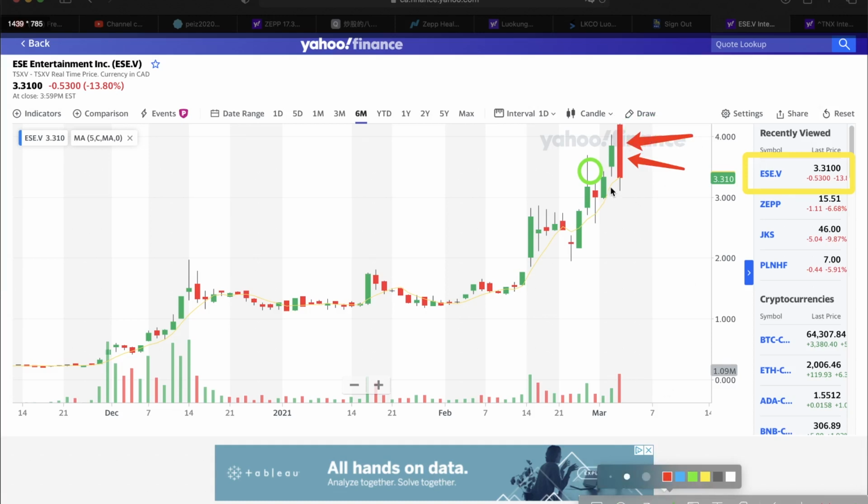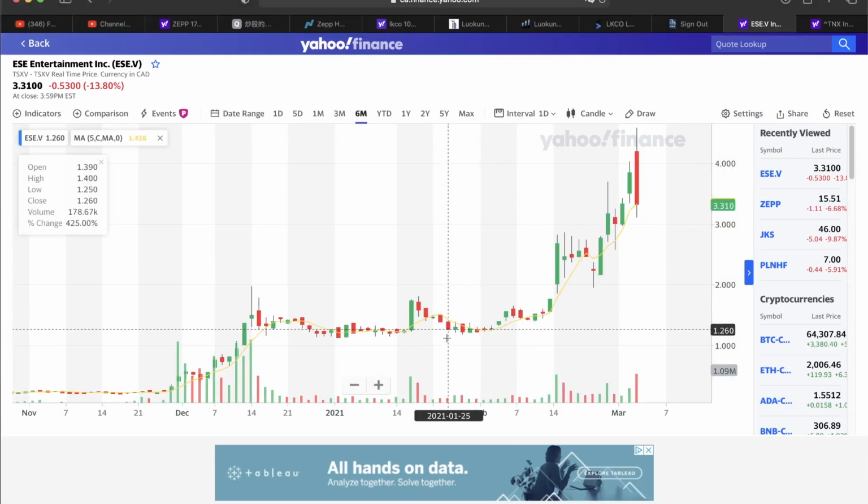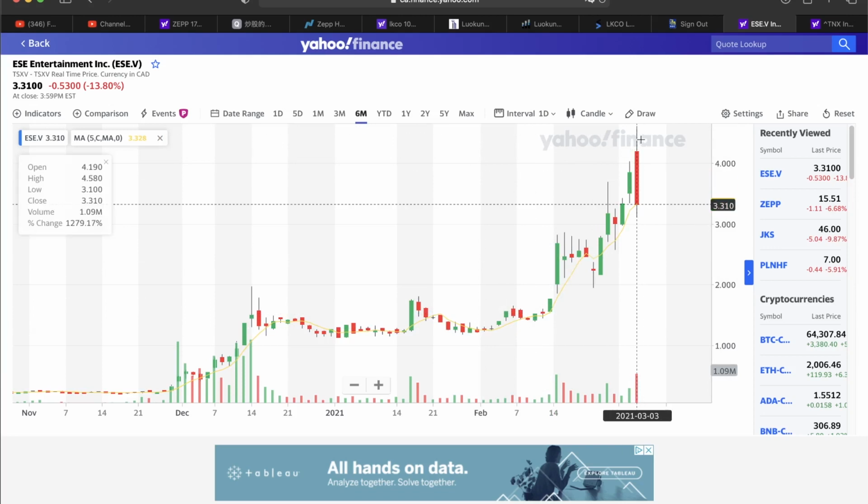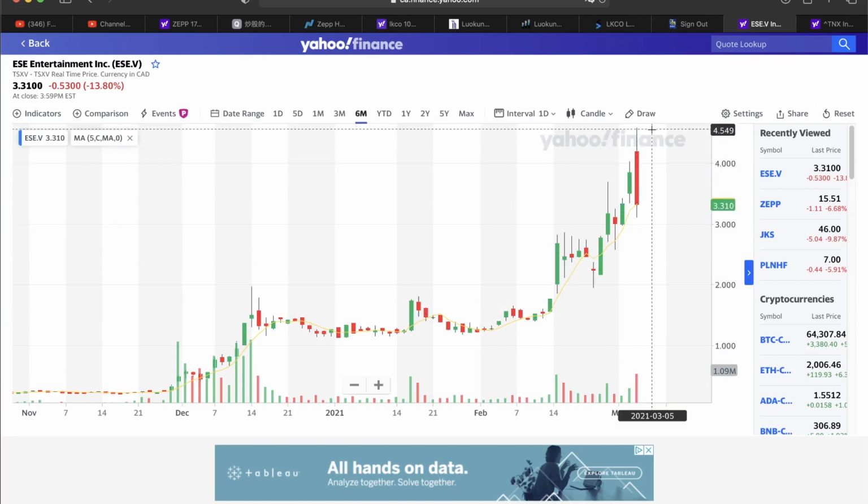So if it breaks through the 5-day moving average, I might consider getting out first and look for another entrance another time. It has gone from $1.2 to $1.4 a few weeks ago to the highest of 4.5 today. So it's almost 4x already, and I'm more than happy to take some profit now.